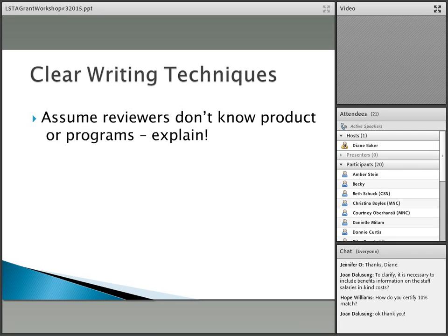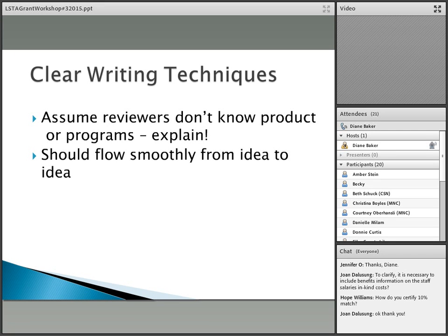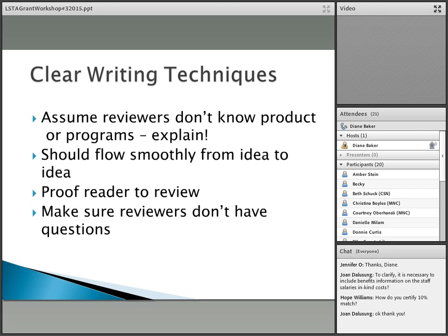A few other things. As I mentioned, don't assume they know products or subscriptions or software. Sometimes it just takes an extra sentence, but that way they don't have any questions. You want to make sure that your ideas flow from one to another. Have a proofreader, highly recommended. Sometimes that's a tough one to get, but if you can, find someone who may not be in the thick of the type of program that you're working with, who might have a different view. The bottom line is to make sure reviewers don't have any questions, that you have told them the complete story, you've given them all the facts and all the support material, and at the end of taking a look at your grant, they have a complete idea of what you want to do and confidence that you can do it.